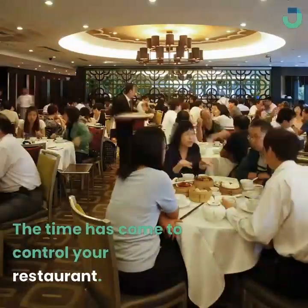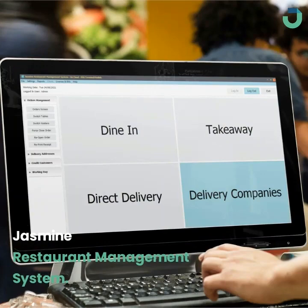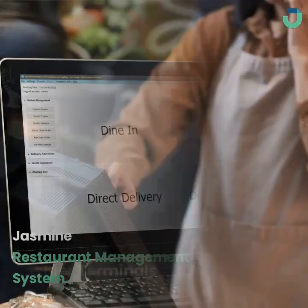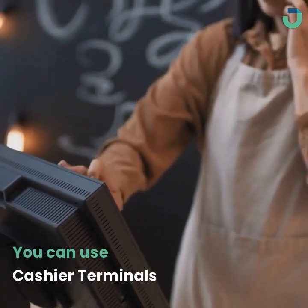Are you in control of your restaurant? Jasmine Restaurant Management System has all the tools to help you run your business. Jasmine RMS provides cashier terminals to handle all kinds of orders.